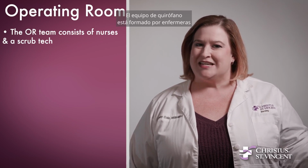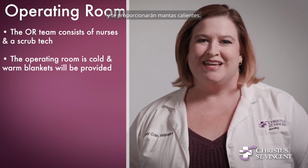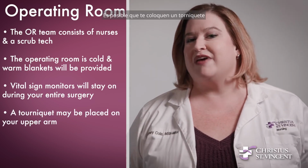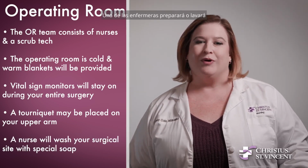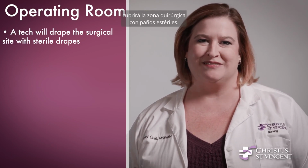The operating room team consists of nurses and a scrub tech. The operating room is usually cold and warm blankets will be provided. Your team will reattach you to the vital sign monitors that will stay on during your entire stay. A tourniquet may be placed on your upper arm if you are having an upper extremity surgery. One of the nurses will prep or wash your surgical site with special soap. The surgical tech will then drape the surgical site with sterile drapes.